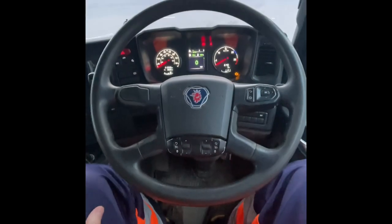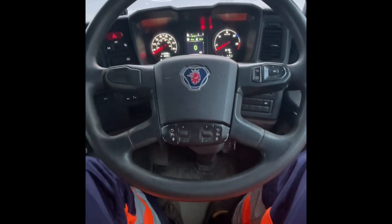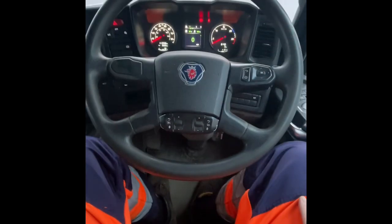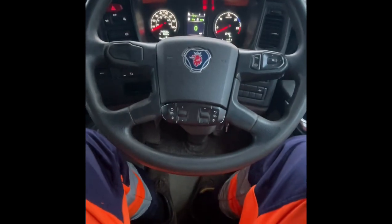So I've had this for the last 2 days, and I've got it for today and tomorrow. And I mean, the P500, it's a terrific engine to have in the truck. I personally would be happy with a 410.